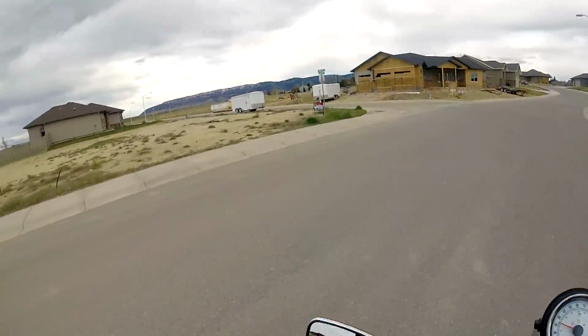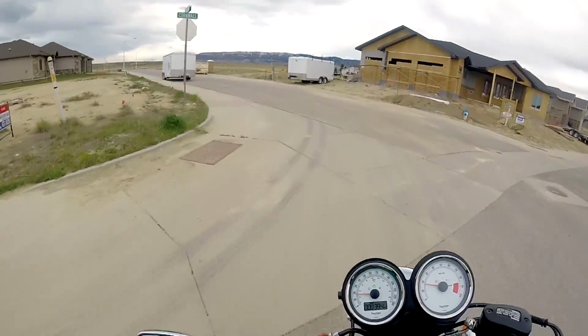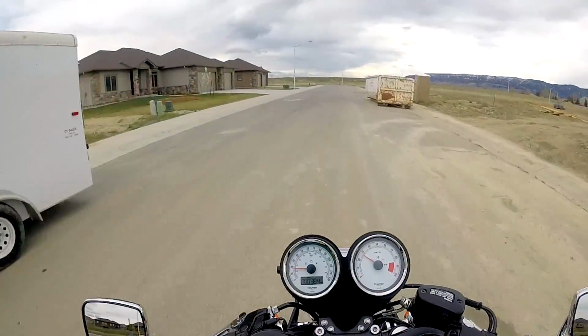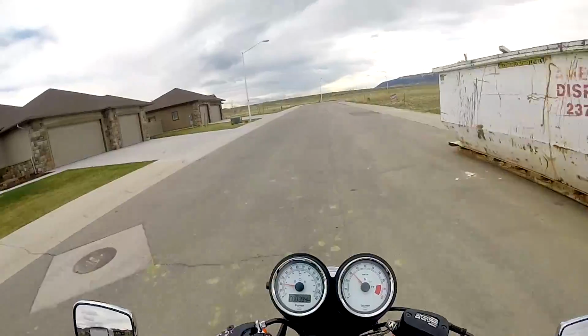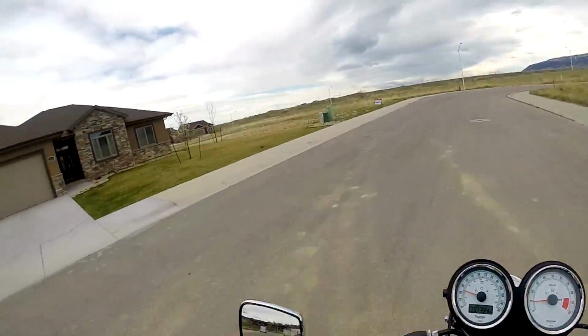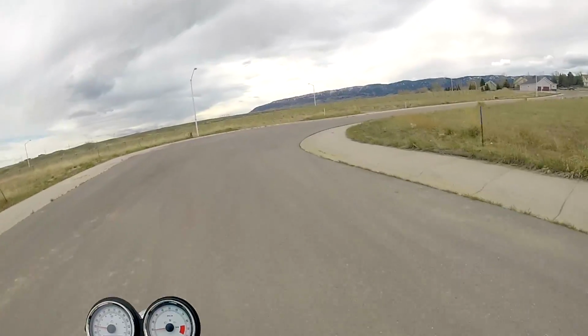I don't think for the generic everyday rider you will need a steering damper. For somebody who is just buying this to ride it on the weekends, to commute on, this is a 2015. I've had absolutely no problems with it.